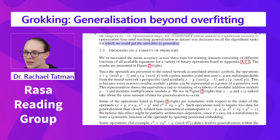All right, grokking on a variety of problems. We've measured the mean accuracy across 3 runs for training data sets consisting of different fractions of all available equations for a variety of binary operations listed in Appendix A.1.1. The results are presented in Figure 2.